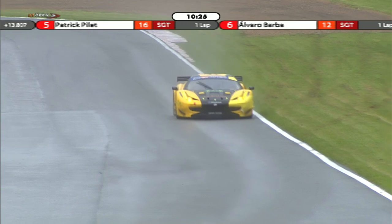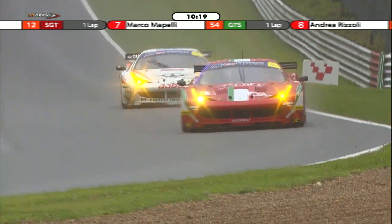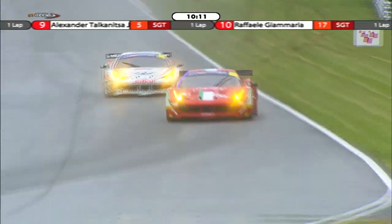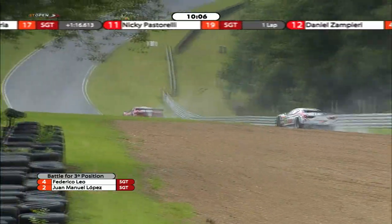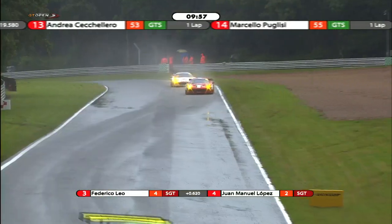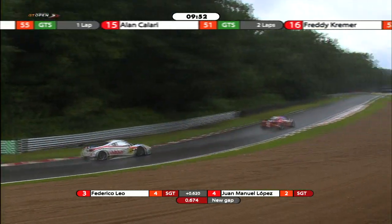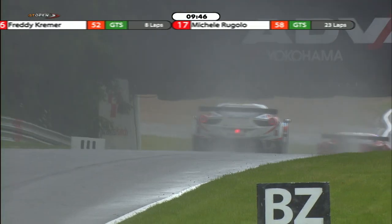Again, a nice conservative line through Hawthorns, unlike these two, Federico Leo and Juan Manuel Lopez. And this is going to be tooth and nail over the remaining minutes of the race, because Lopez is closing on the tail of Leo. But this is going to be much trickier, really, for Juan Manuel Lopez to find his way through, because with Marco Holzer, Keith, it was a Porsche, a completely different car with different characteristics. These are two Ferrari 458s, and therefore, where Juan Manuel Lopez is strong around the circuit, you'd probably expect Federico Leo to be able to withstand his challenge. Certainly, and in fact, the two are probably not much closer than they were about a lap ago. Lopez continuing to stalk Leo as they come up round to complete another lap.